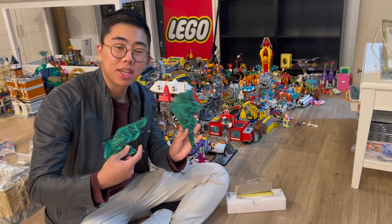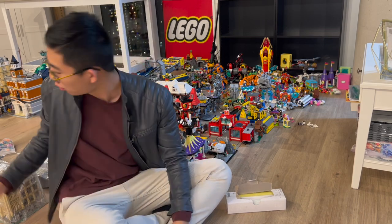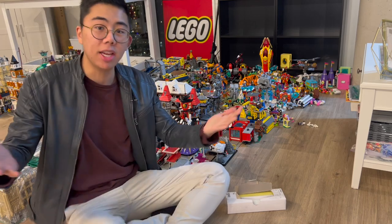And then the wings again, I'm just going to pack loose. So these will probably not break apart if I just pack them flat. So I'm going to set these aside as well. And we can move on to some of the other dragons.